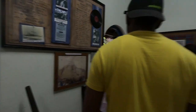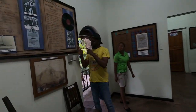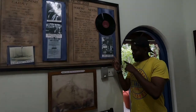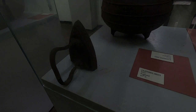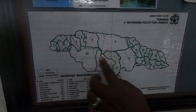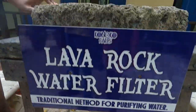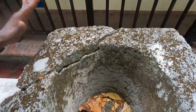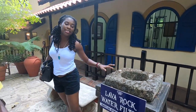And the greatness of Marley here. Big up. Big up. Yeah. And the coal store and sheds across Jamaica, right? Oh, so this lava rock can actually filter water like limestone, make it crystal clear.